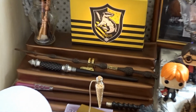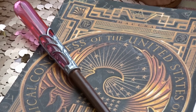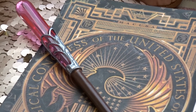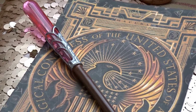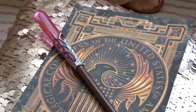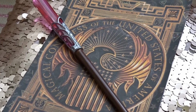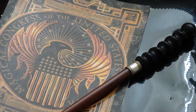and Narcissa's wand, which is incredibly beautiful in my opinion. Seraphina's gorgeous wand, which was the first wand I ever got by Noble Collection. If you haven't been in the Noble Collection store in London, don't miss out. I mean, it's absolutely gorgeous. And I think this is Abernathy's wand. I think it's also gorgeous, from Fantastic Beasts.